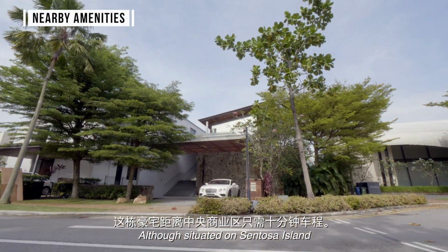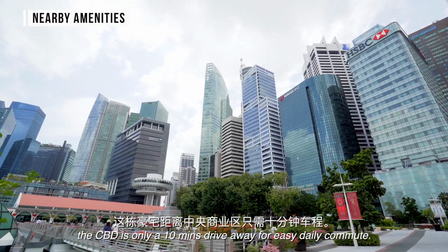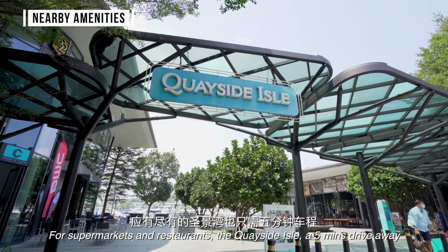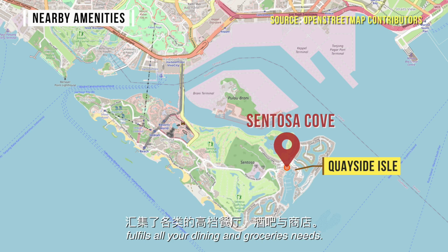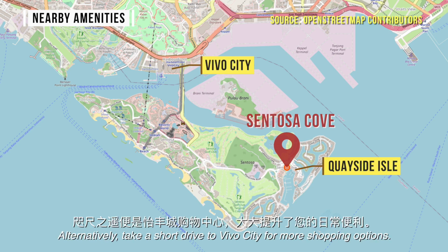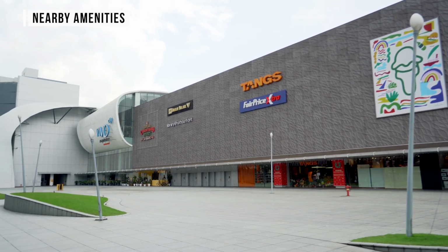Although situated on Sentosa Island, the CBD is only a 10-minute drive away for easy daily commute. For supermarkets and restaurants, the Quayside Aisle, a 5-minute drive away, fulfills all your dining and groceries needs. Alternatively, take a short drive to VivoCity for more shopping options.